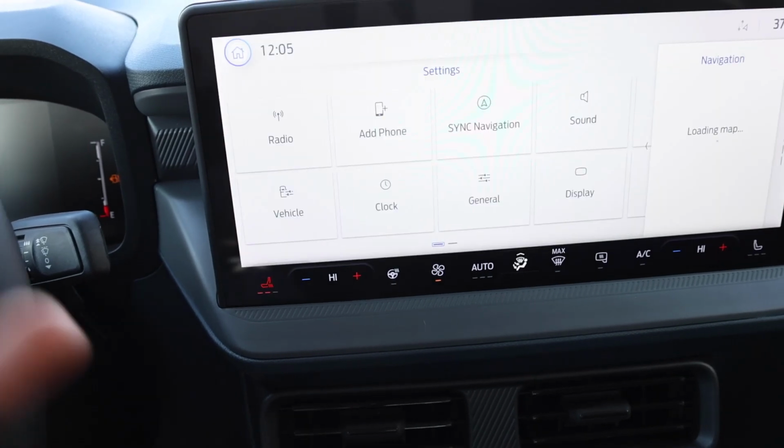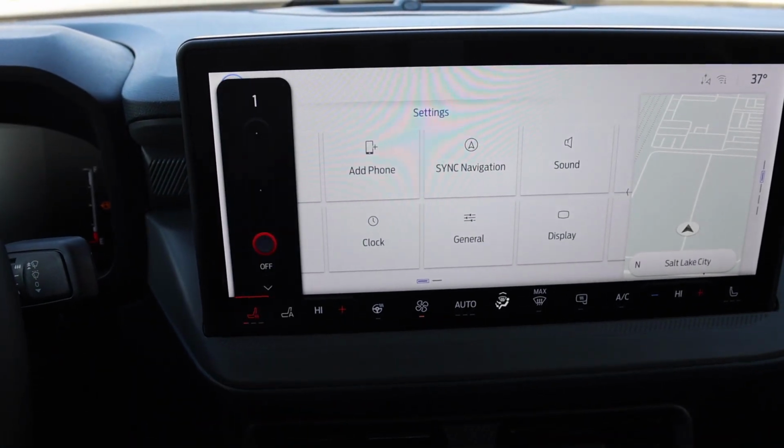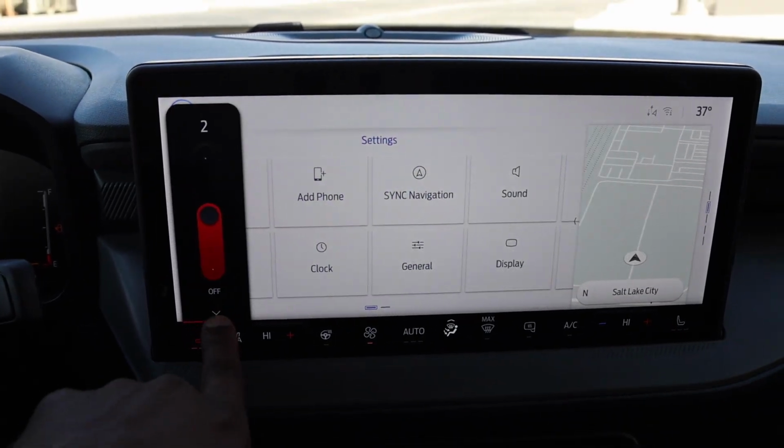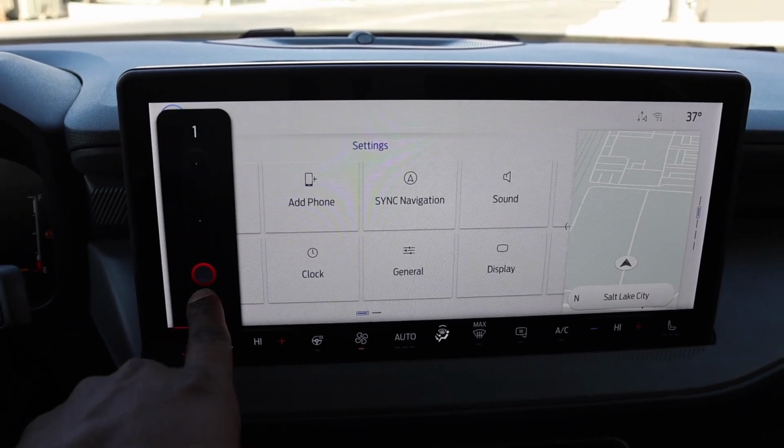Let's go ahead and put it back in park, but you guys can see here you can swipe this up, or if you want, you can just turn it off completely.